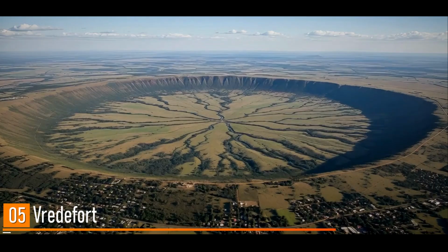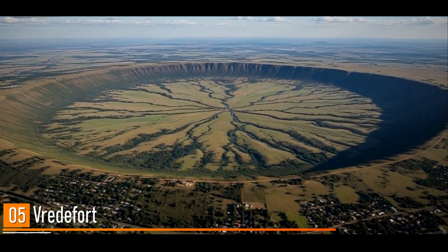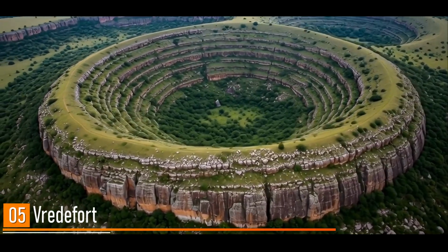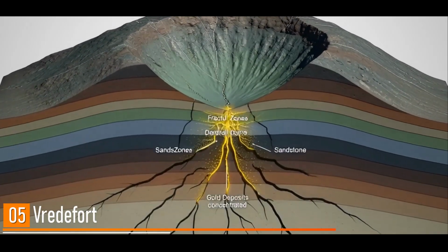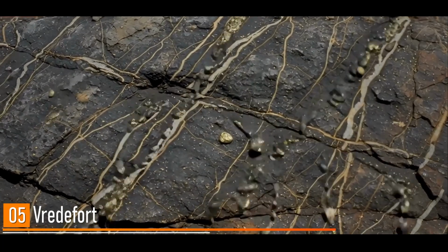5. Vredefort. Vredefort crater spans over 300 kilometers, making it the largest confirmed impact structure on Earth. Formed 2 billion years ago, erosion erased its walls but left twisted rock formations. Gold-rich deposits in surrounding regions owe their accessibility partly to this ancient impact. Human mining history intersects directly with cosmic violence here.